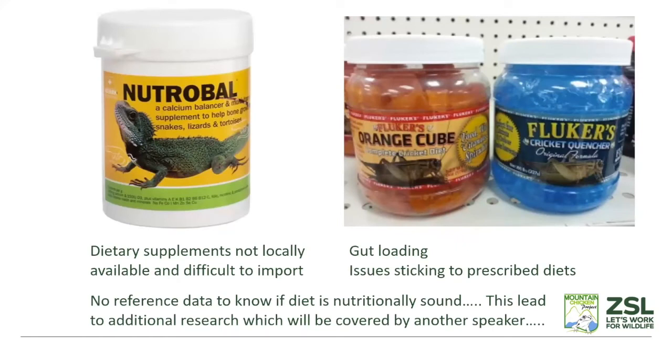And then we wanted to offer dietary supplements, but again, these were not locally available, and they were also quite difficult to import. And we didn't at the time really have any reference data to know if our diet was nutritionally sound, which led to additional research, which I believe will be covered by another speaker, my colleague Amanda Ferguson, later on in this series. So I won't dwell on that any further.